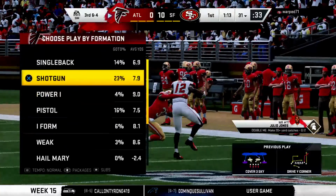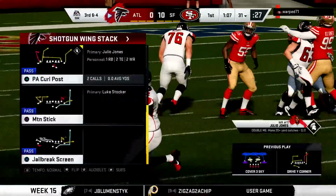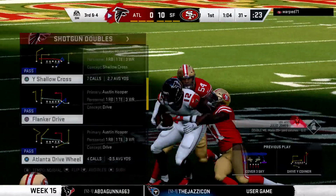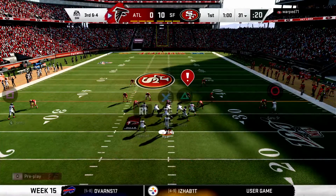Mohamed Sanu is a guy that is often overlooked because he just quietly goes about his business. But how about last season? Had a career-high 838 yards on 66 catches, and he can also play wildcat quarterback for you as well. They face a 3rd and 4 after that last completion gets them 6.